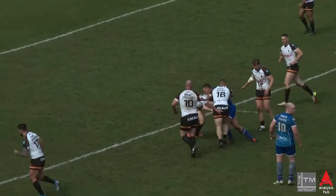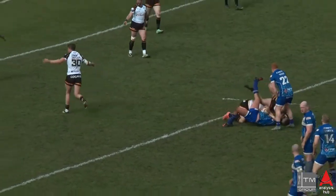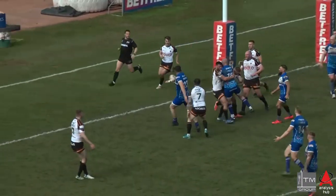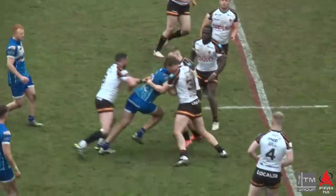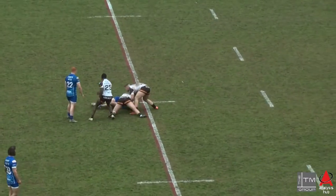Half of the field, this deep in, 10 metres out now with Ellis Gillam, who carries Barrow 10 metres out underneath the post on the last tackle. To Sammet, they've lost the ball over. 12 to Barrow, and we've also got a 6-again on the set restart.